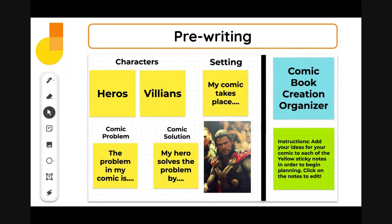Another pre-writing activity for younger students would be to create a comic book and to get them to start thinking about their comic book and do some pre-writing. What's the story of that comic? Well, we need to identify who our characters are, who are our heroes and villains. We need to decide what the setting is going to be. We need a problem. Every comic has a problem and has to be solved by the hero, usually. And so we want to give the students some support, some scaffolding to help them begin to think about and plan for their writing.